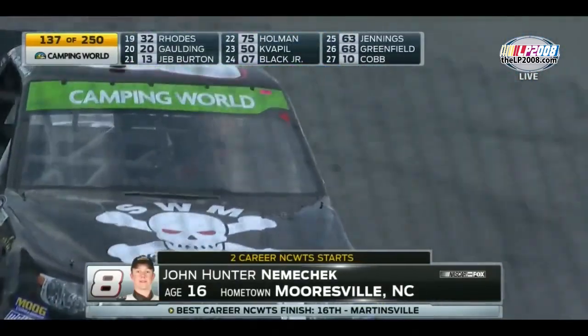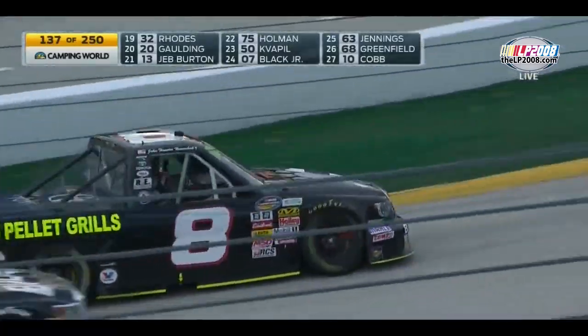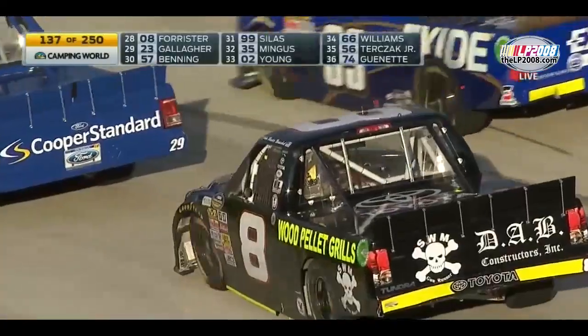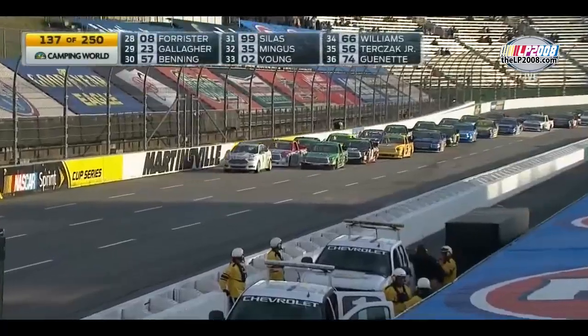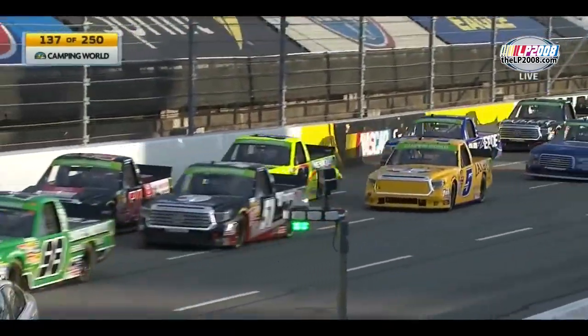I talked to Joe Nemechek down in the garage area. He said John Hunter wanted his truck looser. He kept saying it's too tight, it's too tight. And I said, son, if you get it too loose, I don't want to hear about it. So they're working really good together on the truck. And right now it looks like John Hunter knew exactly what he wanted as he's driven inside the top 10. Yeah, he didn't inherit that. He drove up into the top 10.